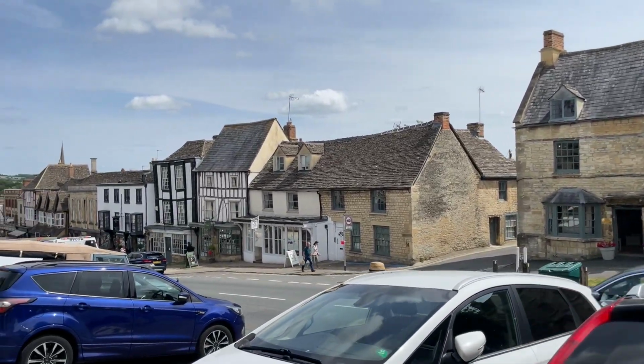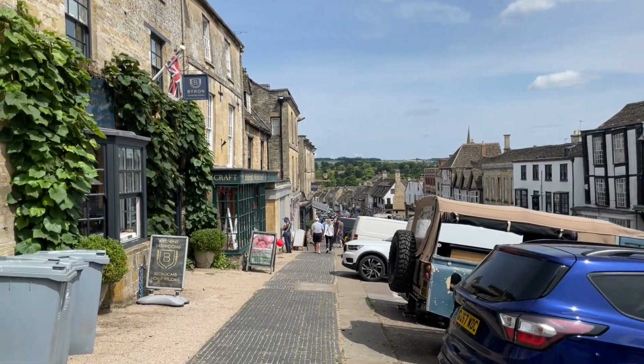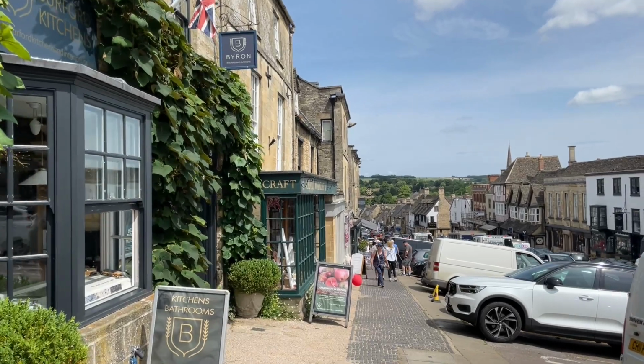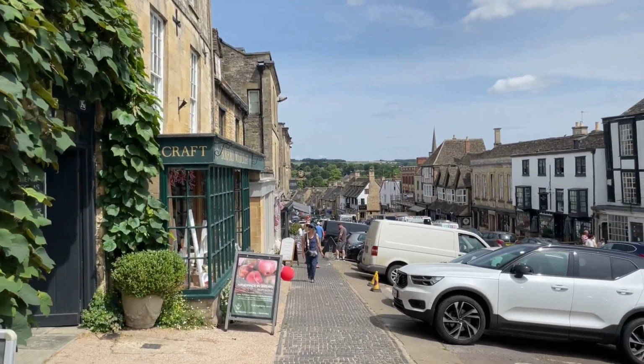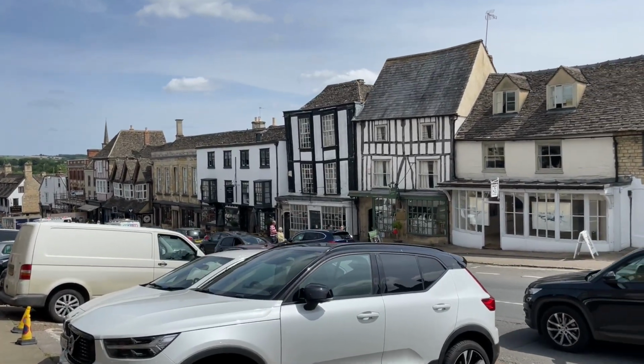This is Cotswold's yellow limestone, and it runs as a seam under the Cotswolds, and the nature of the stone makes the land above it perfect for grass pasture and sheep. And the Cotswolds ultimately were built on the wool trade and sheep. But anyway, back to Burford.